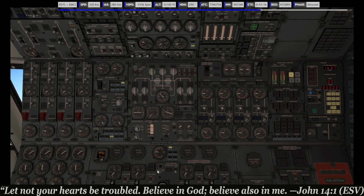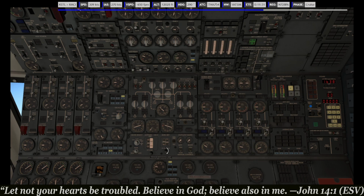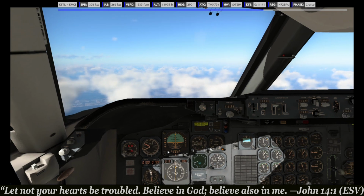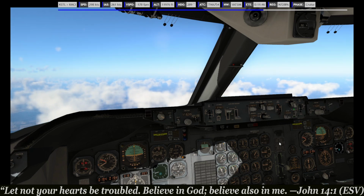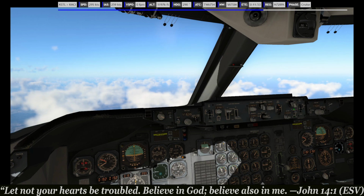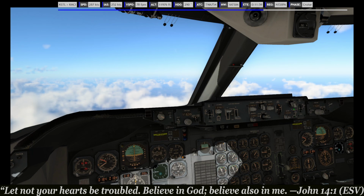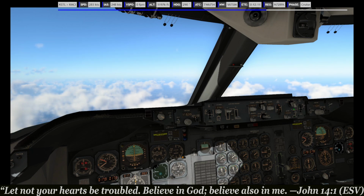Kind of bumming here, folks. And altitude hold. Yeah, that kind of bummed me out there, folks. Okay, 18 miles in. Let's get some power in. We're on hold.